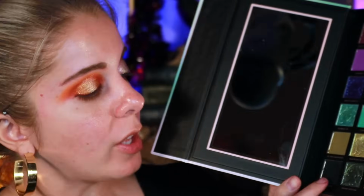I'm actually going to line my upper waterline with that shade Dark Souls again. We're going to throw on some lashes. I'm going to come back with my face pretty much on so we can finish off the lower lashes, finish off the lower lid together, do my lips, and I'll be right back.